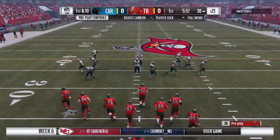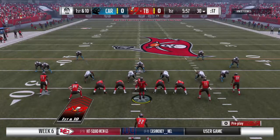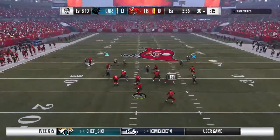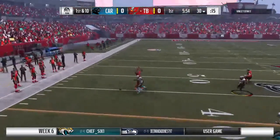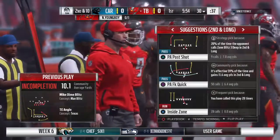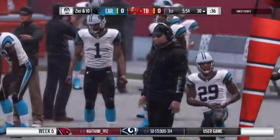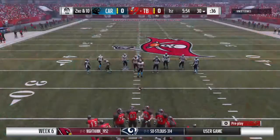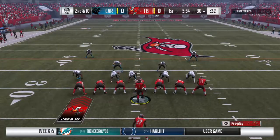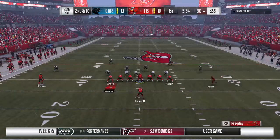So 1st and 10 now from the 30. Here we go. They'll come out throwing here on 1st down. And his first look is incomplete. Mike Evans, the one he was looking for. And that'll bring up 2nd down. And that's one he's got to be happy to have back. There wasn't a hole open in the zone. You'd have to think on early downs like that 1st down there, need to be a little bit more careful. Yeah, fortunately for him, got a couple more downs to play with.